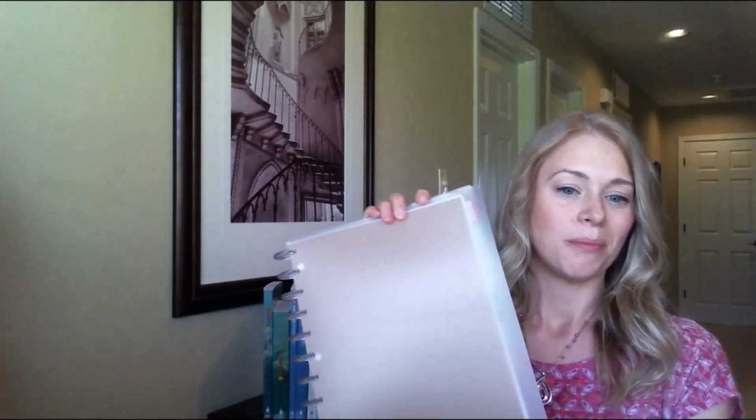Something else that we absolutely love that I started purchasing last year is BJU Press Homeschool sells a ream of lined paper, just like that. It's quite a bit of paper. It's going to definitely last you for a school year. But if you notice, there's no holes in this paper. So what I do is I punch it with my disc binding punch, and then I am able to put that in my kid's notebook.